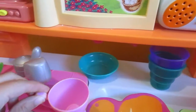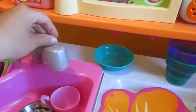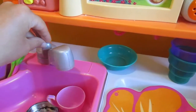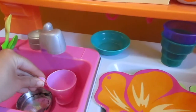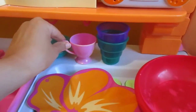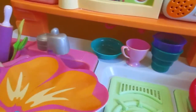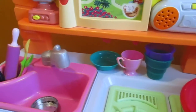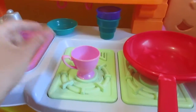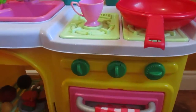So let me pour water in this to put some tea. Okay, this is water coming. That's good. Awesome. I'm gonna close the water. And what I'll do, I'll put this on the stove to make us a nice tea. Let me put this aside. And I'll put this on the stove. And let me turn on the temperature. Perfect. And let's have some tea.